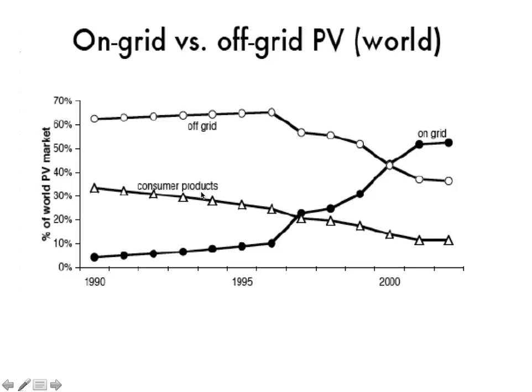These are consumer products, such as a photocell for your cell phone. Although these consumer products are increasing in use, they're going down in percentage of the world photovoltaic market simply because the other ones are increasing so much faster. And the last one is off-grid, which is decreasing in percentage, again, because the on-grid purchasing is growing so much faster.